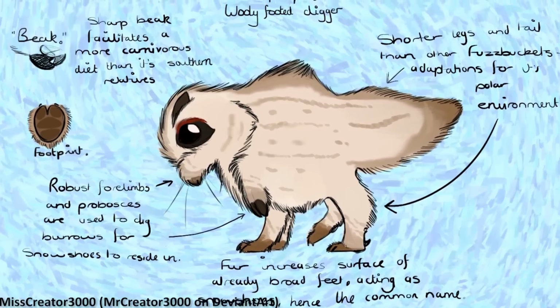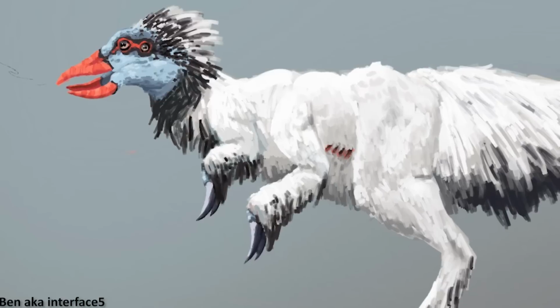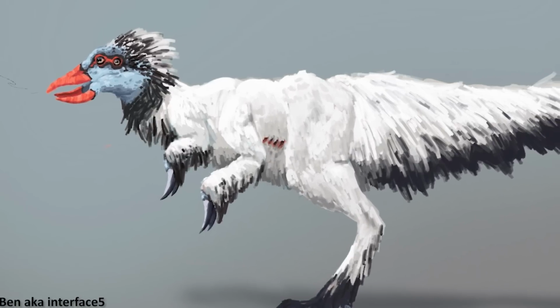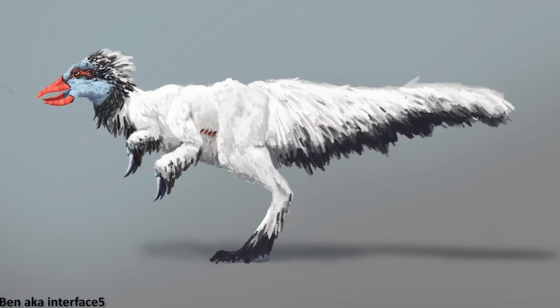The fuzzbuckets are a widespread and fairly generalist family that can be found in all kinds of environments across Wallace 2. Another amplectendan is also known to possess hairy integument, Trirencoatus, suggesting that this is a homologous feature with the fuzzbuckets. Trirencoatus lives in polar forests and wetlands and is a proficient ambush hunter.